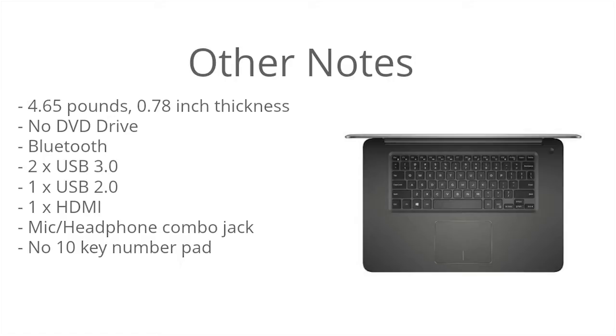Unfortunately, there's no DVD drive, so if you need that DVD drive for the occasional software install, you might want to look into getting an external USB DVD drive.